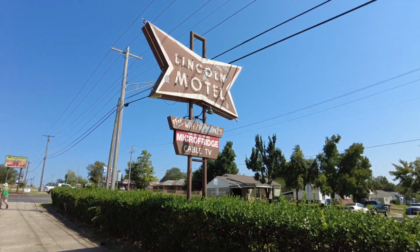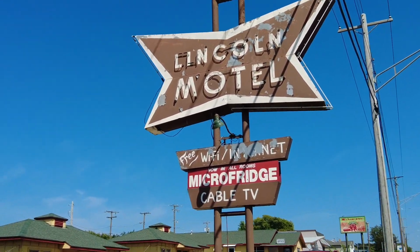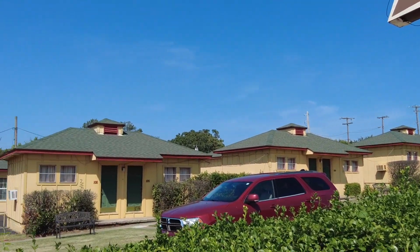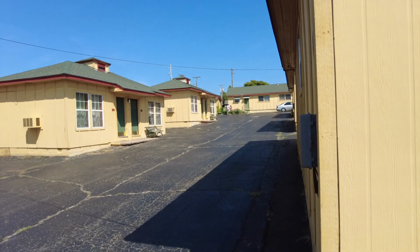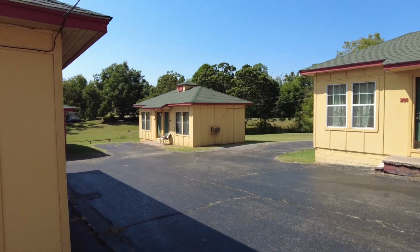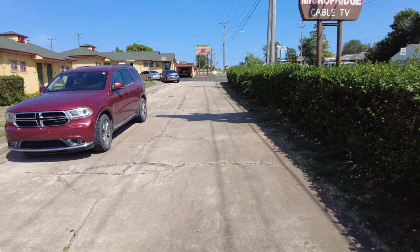And their neon sign here is really amazing. I love that style of it. Neat place here. Very historic. It almost appears here in front of the Lincoln Motel that it is on an old section of Route 66, which it may be. If you know, please leave me a comment.